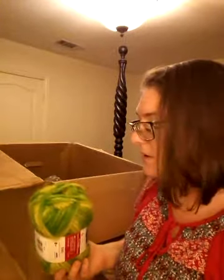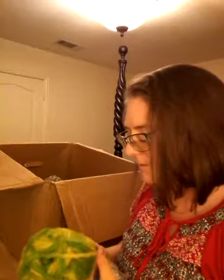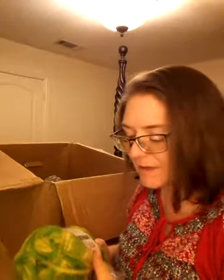And then I also got the Bernat Viva. This has been on their clearance section for quite some time, quite a few months, at just $1 a skein. So I was like, what the hey, it's $1. Let's give it a shot. We'll give it a try. I wasn't sure if I really wanted to get this, but I'm glad I did.